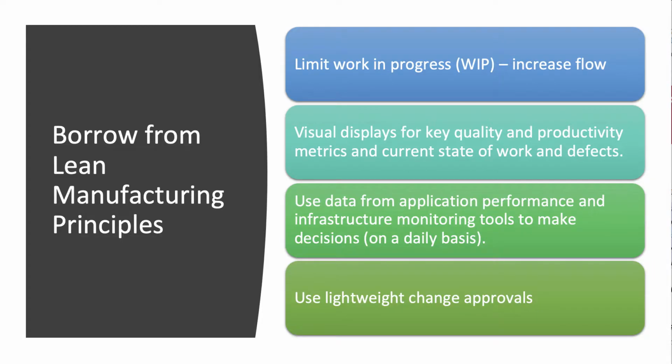So we borrow from lean manufacturing principles, limit work in progress. We try and make work visible, visual displays for key quality and productivity metrics and current state of work and defects. So making work visible is also important. We need to somehow have information about what's happening in the pipeline. We need to use data and application performance and infrastructure monitoring tools to make decisions on a daily basis, and use lightweight change approval processes.